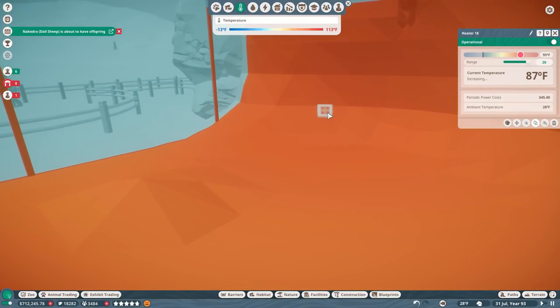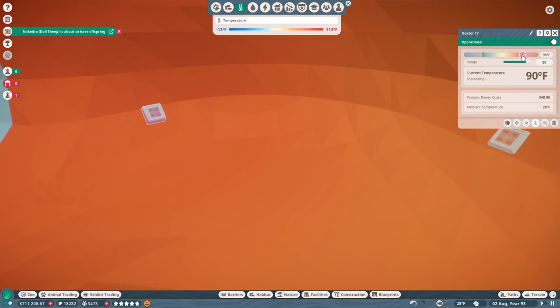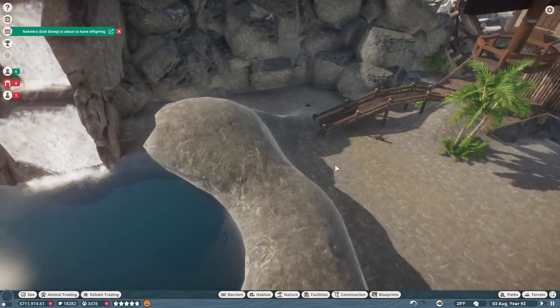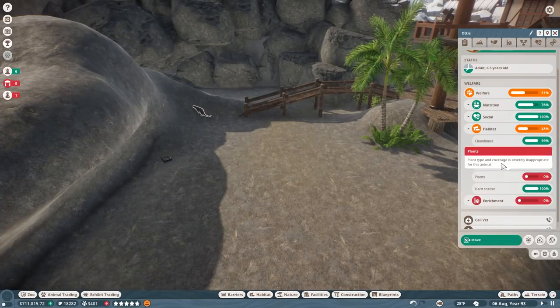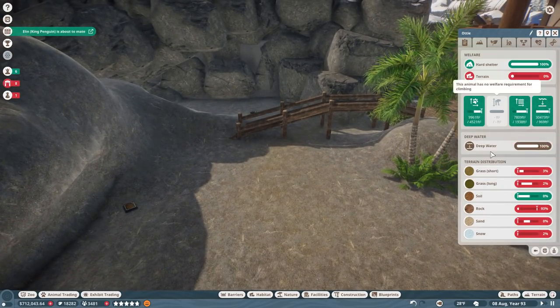So we'll see if we can get this hot enough, because it has to fight against that ambient temperature. Hopefully we can keep it warm enough for them. And then current temperature 86. Is that comfy? Good, their temperature is okay. But we need to make it better for the terrain that they enjoy. So let's find out what the terrain needs to be.